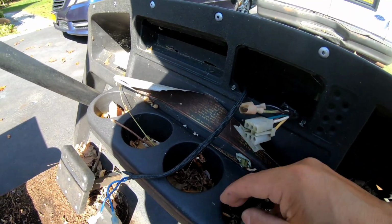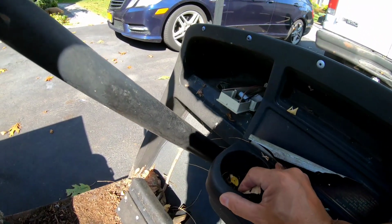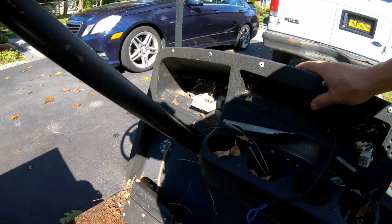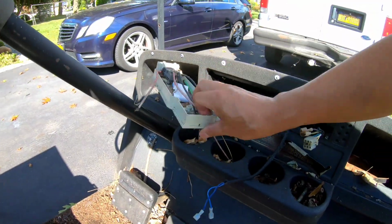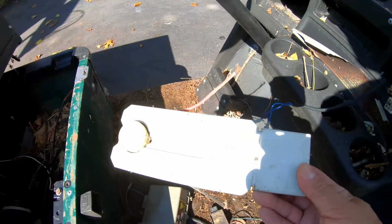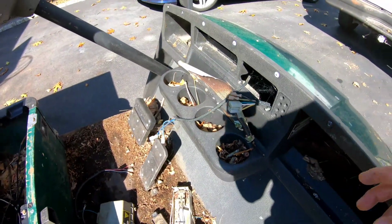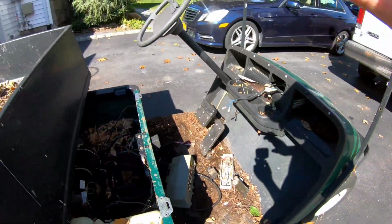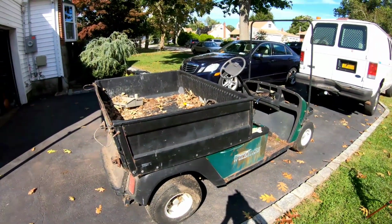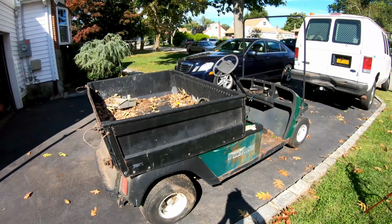But yeah, this is definitely not going to be a project where everything's going to be free. You know what I mean? I'm going to have to put some serious money into this to get this to go. Any of you guys know anything about golf carts, please? Any help would be appreciated. Leave it in the comments. I'm gonna try to lift this off so I can get a better look at the engine.